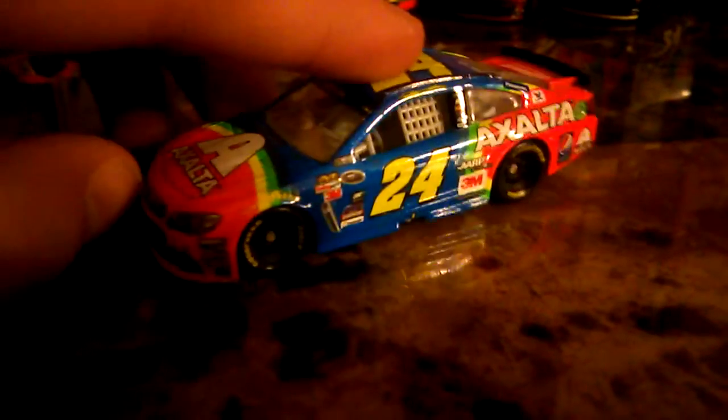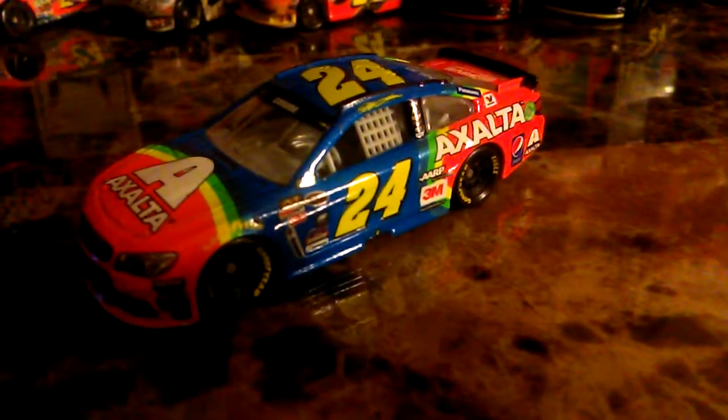And a lot of you could be asking me, well, why would you open that? Well, it was a NASCAR Authentics, but I know it's very special. It was really special to Jeff Gordon. This was what made him popular, his rainbow car.